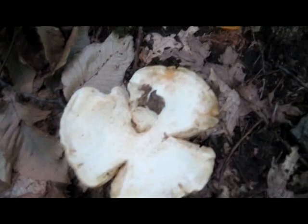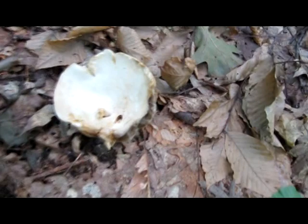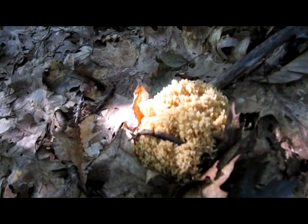Oh my, folks, look at this old man. He's hiding. Can you see him? We'll get down here a little closer. Yeah, there he is. Shrooms. More shrooms. I don't know, is that a sponge one there? I don't think I want to try it.